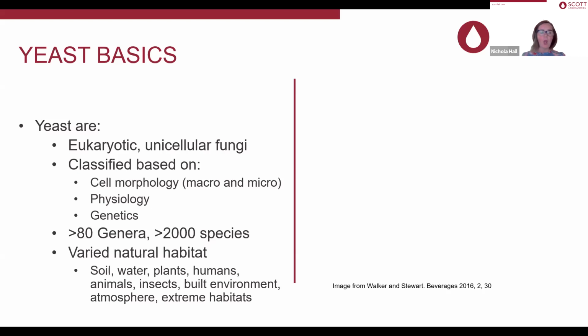We also spend a lot of time looking at the physiology of the organism. So how are they responding to different carbon sources, different nitrogen sources, different vitamins, different minerals? How are they assimilating them? How are they metabolizing them? How are they reproducing in their presence? How are they able to survive based on what we're doing?